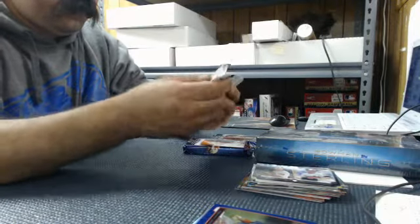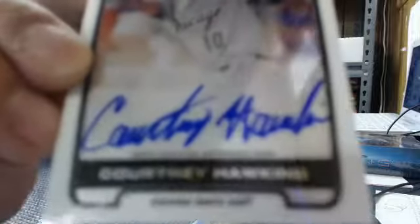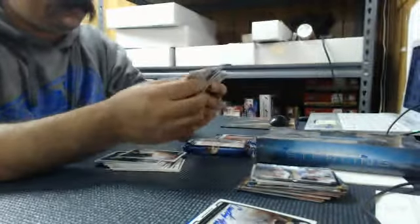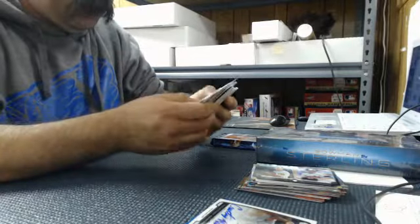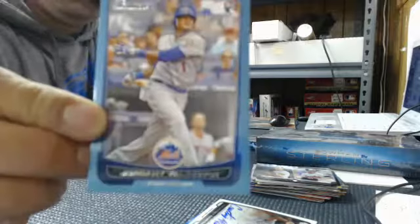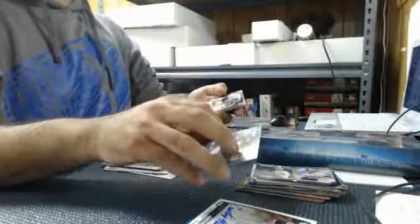Autograph for the Chicago White Sox, Courtney Hawkins, auto. Courtney Hawkins. That was our third autograph out of that box. I guess we can get some color. Blue paper. Jordani Valdespin. 440 of 500.